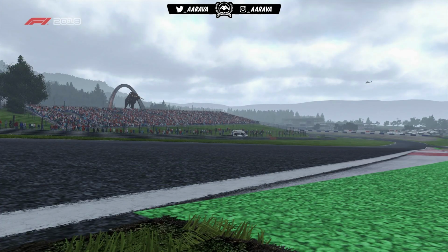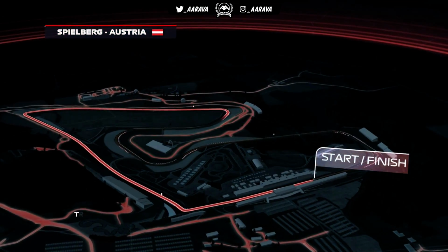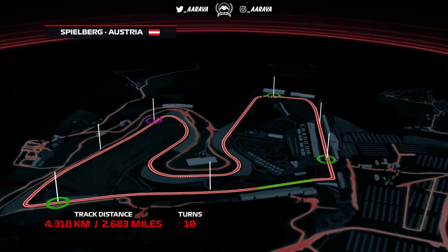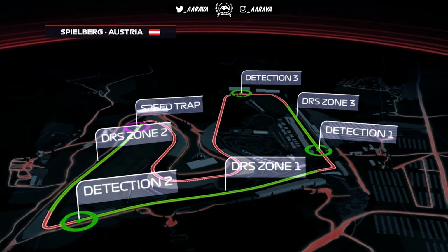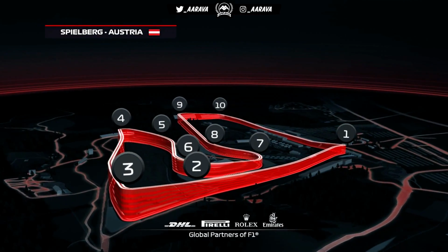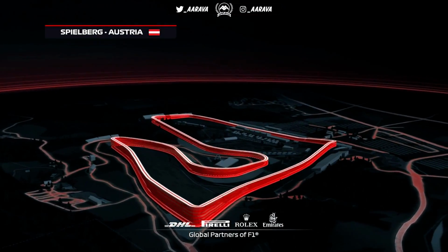The Spielberg circuit is situated 700 metres above sea level, with just 10 corners making up one of the shortest laps of the season. One time around here is a distance of 2.6 miles, with the best overtaking chances into turn 1 or the tight uphill turn 3.